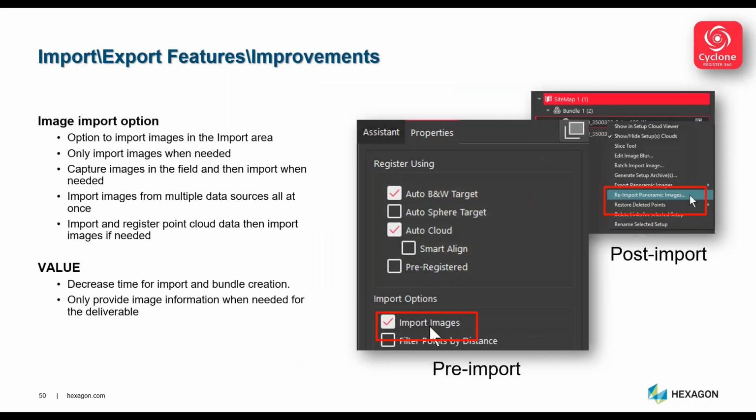Right, so this is where it gets really nice as well. So import export features. We now have the ability to import images after the fact if we wanted to. I know that some people are really keen to get registering and working with the data, but maybe they've collected high resolution imagery as well, not using the adaptive setting on the lower resolutions. So we can now turn that off, so we don't import the images, and then we can re-import those images at a later stage if we want to.